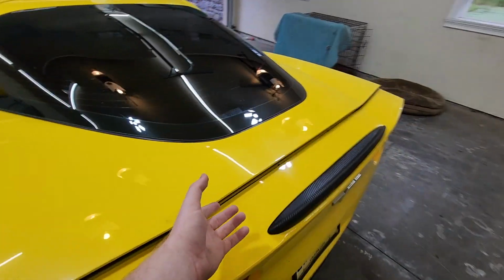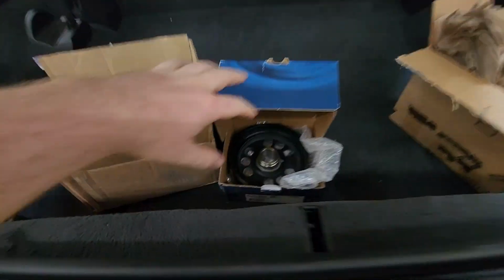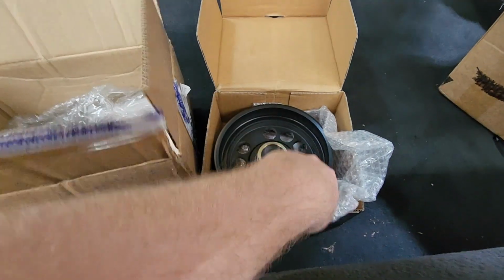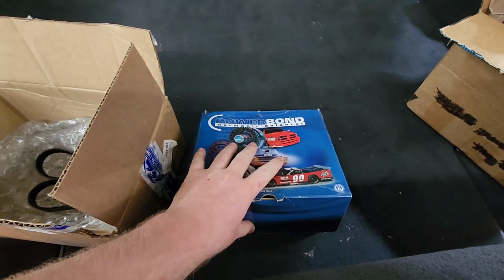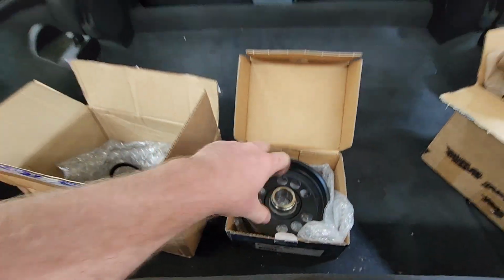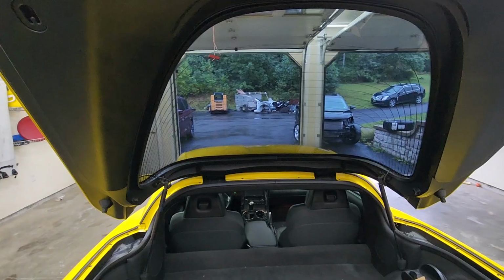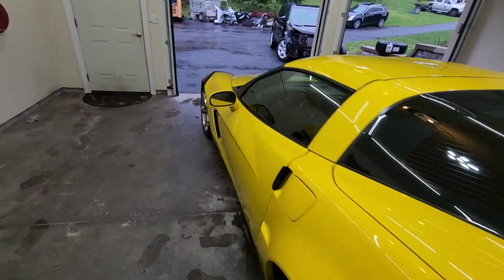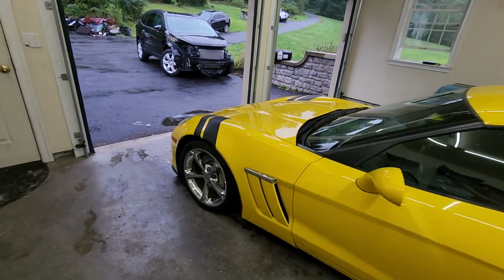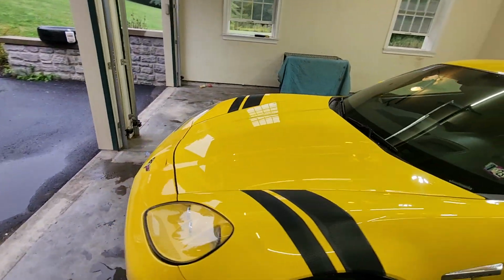And then in the back here, we have actually our new harmonic balancer. And we got the, let me see what brand it is. Kind of forgot. The Powerbond. So that should eliminate any of the issues that the factory LS3s have. So hopefully we'll have no issues with that once we get that done. Now, I do know that that's a pretty intense job.